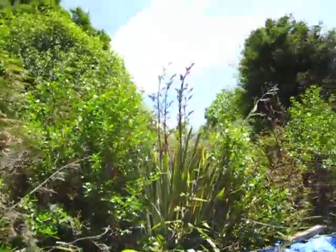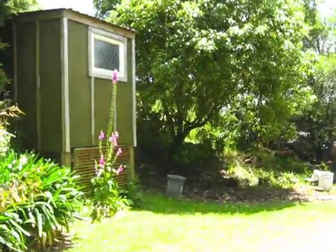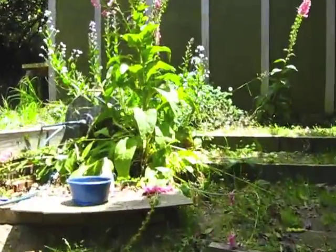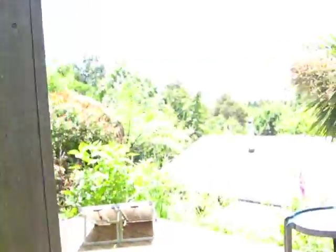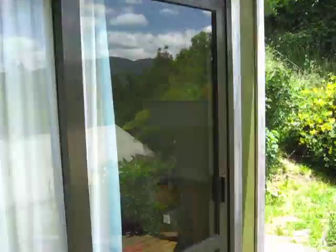Hi there, I'm at Arusha's and I thought I'd walk around and show you the changes and improvements that have gone on since we were last here. So here we are, up to the cabin. The foxgloves are out. There's the cabin. It's now an office for the lady next door.